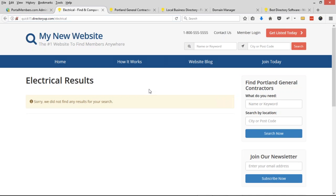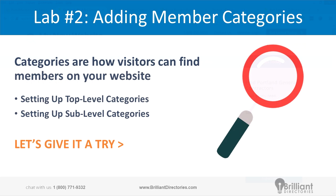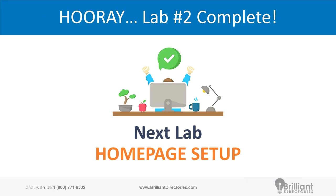That's what I used to hate most about building websites, all that nitty-gritty work setting up SEO templates, and it's all just done for me by adding a category to the category section. It's pretty incredible. Yeah, the old way to do it is you'd have to set up a page manually for every category and member that you'd want. Now it's just done automatically. So we're already halfway done with the setup of the site. So good job, Patrick. We got your categories set up. Lab number 2 is complete.